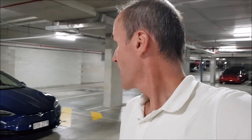I'm downstairs here at the Fortitude Valley Supercharger. There are quite a few cars here, so it's good to see that they still have plenty of stock of vehicles, even though production hasn't been happening for a while. They are a good mix, but not as many as when I was here last time. So good to see S's, X's and 3's, and there is an interesting plate here as well.